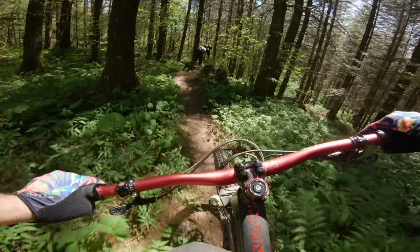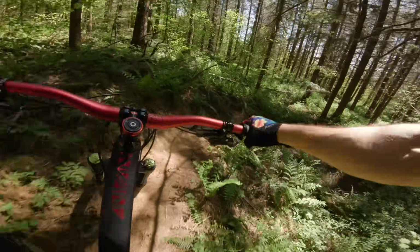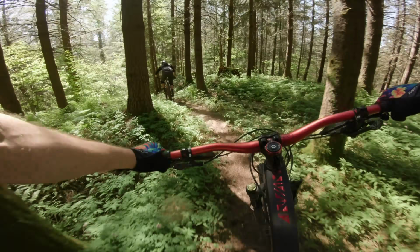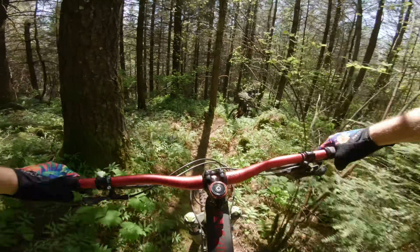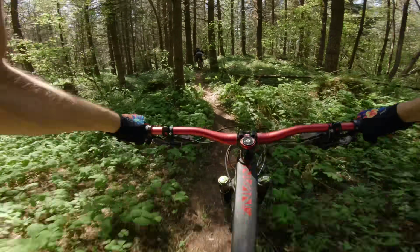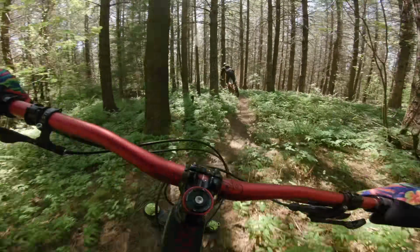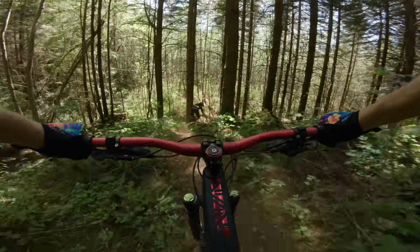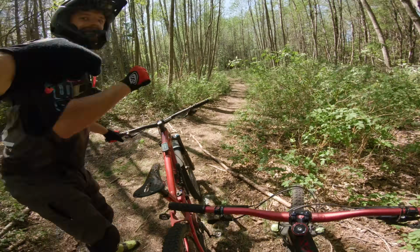Sick. Oh, we got some jumps. Woo! Trail is sweet. I love it. That's sick. Send it. Sweet, dude, that was fun. Yeah. So sick. I want to build more trail, like more.